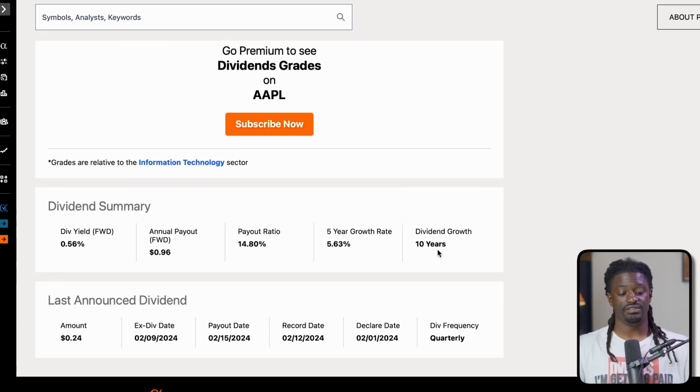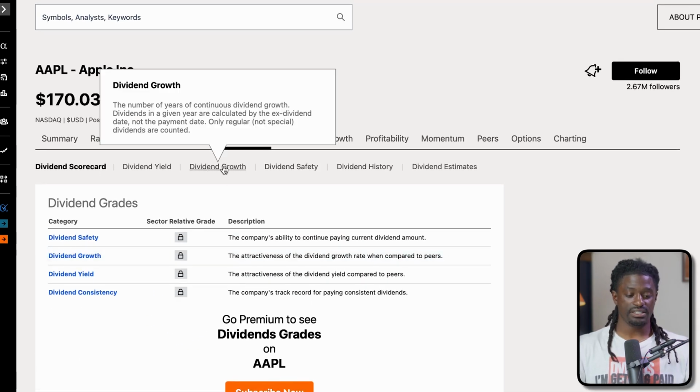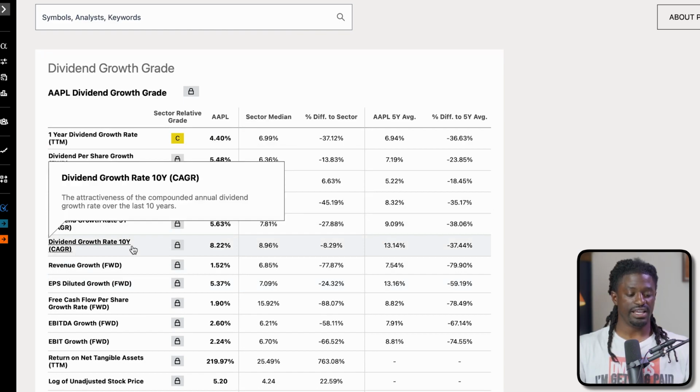They've been increasing their dividends every single year for the last 10 years. And they have a dividend yield of, like I said, 0.5%. Now, are they at risk of getting their dividends cut? Probably no time soon, right? So let's look at the dividend growth right here. And we want to look at the growth rate over the last 10 years.